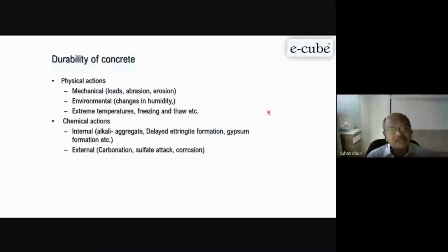Extreme temperatures. Anyway, we are lucky in Mumbai that we don't get extreme temperatures. But if you go to Delhi, you get right from 10 degrees to 50 degrees. That much variation is there in the temperature throughout the year. Winter may go to 4-5 degrees also, and in summer may go to 45, 48, 50 degrees. That thermal shock, concrete has to stand. So accordingly, we have to design. Who will take the shape? Only the concrete.